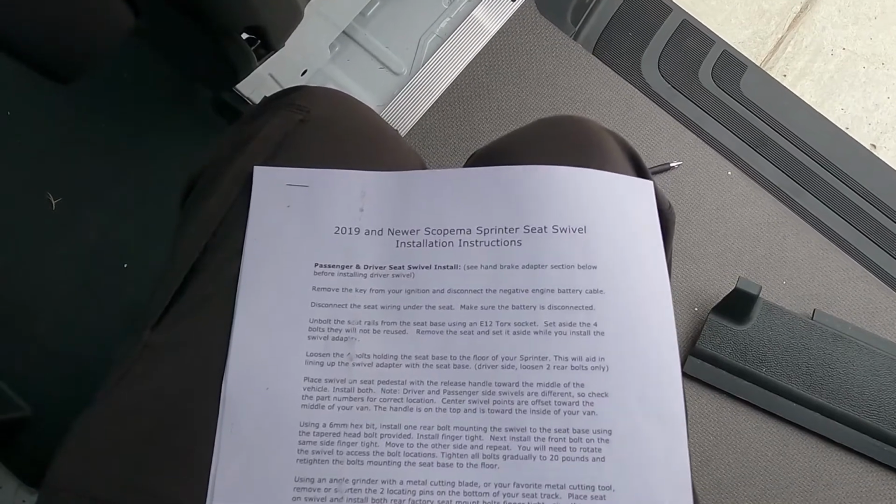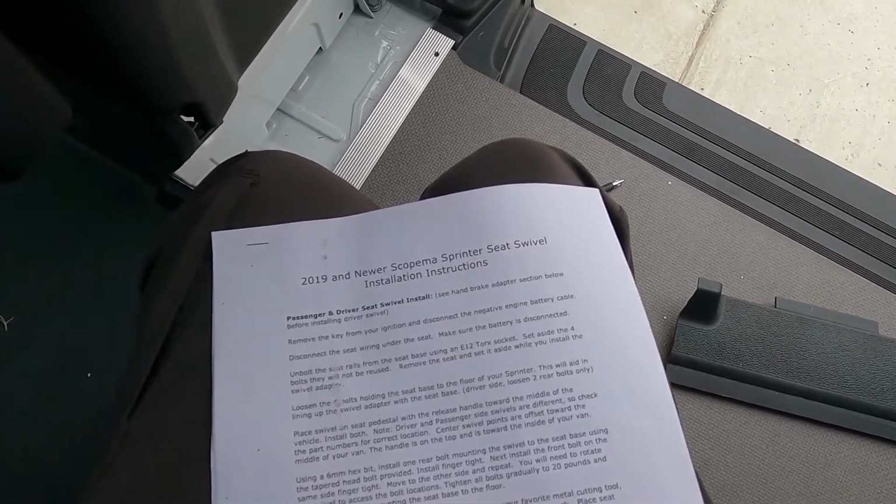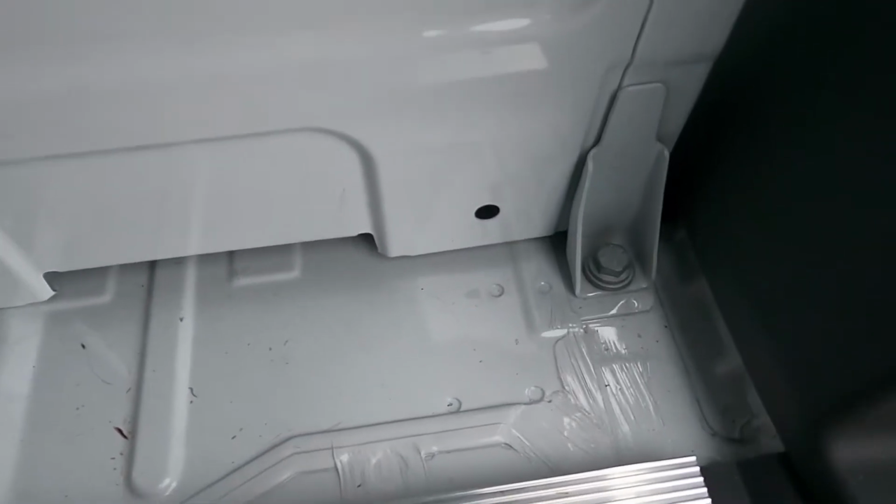Instructions say to loosen the bolts of the seat base as well. Yes, I do read the instructions. I loosened those bolts, that one right there, this one underneath this little cover down there, to make installing the swivel on the seat base a little bit easier. In this case, I'll listen to the instructions, plus I had time to kill before pulling those harnesses.